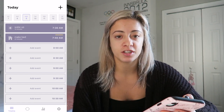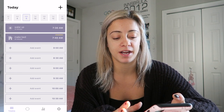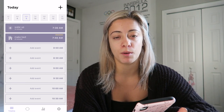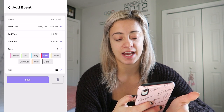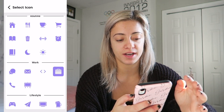So now I'm going to just basically copy everything that was on my to-do list into my calendar so I can see exactly hour by hour what my day looks like. So when you add an event, there is the name, start time, end time, duration, and any tags you want to do. And you can also choose the icon you want to show next to the event.